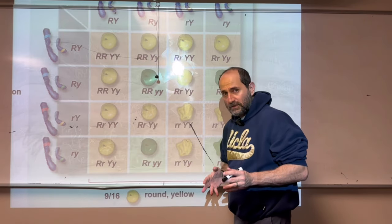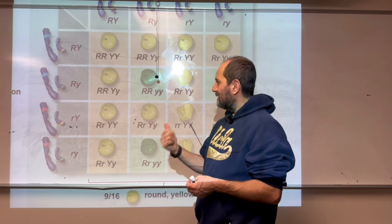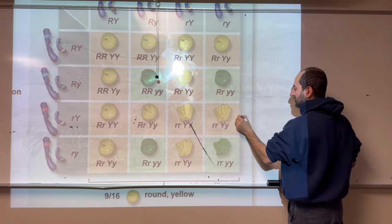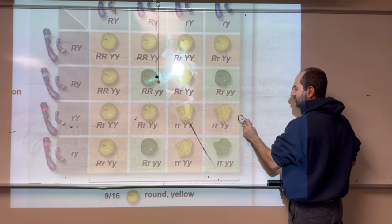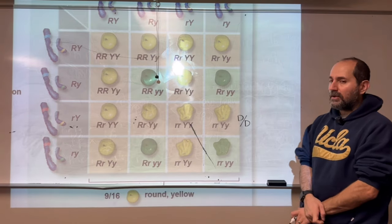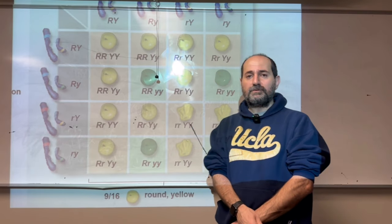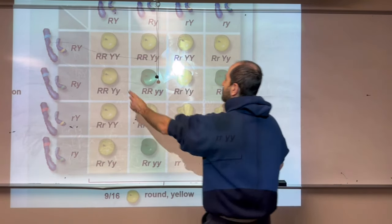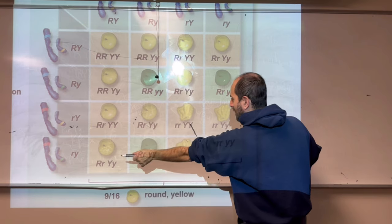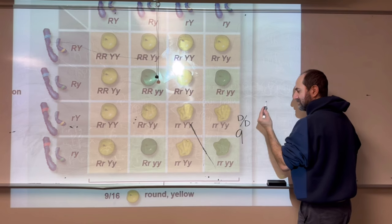Let's talk about the phenotypic ratio of the dihybrid cross. Remember, phenotypic means what I see. Let me ask you this. How many of these are round, that means dominant for shape, and yellow, that means dominant for color? How many are round and yellow? That means dominant for both genes, for both characteristics. Let's count them. 1, 2, 3, 4, 5, 6, 7, 8, 9. 9 are dominant. Does that make sense? Dominant for shape, dominant for color.